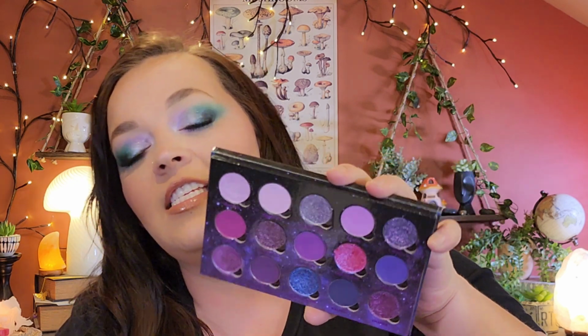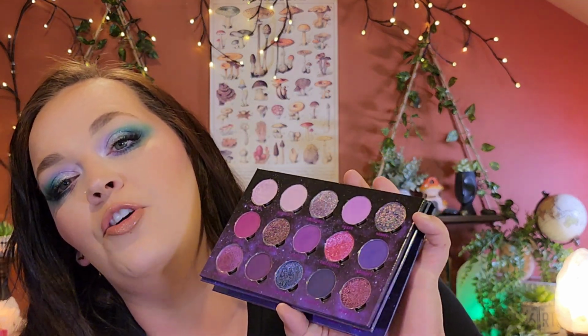And then I also have the Ultraviolet. This is a collaboration palette with Deandra Nicole, but this is one of the best monochromatic purple palettes I think I have ever seen. And the formula in here truly could not be better. Such a good one. This one I bought not last year, but the year before.